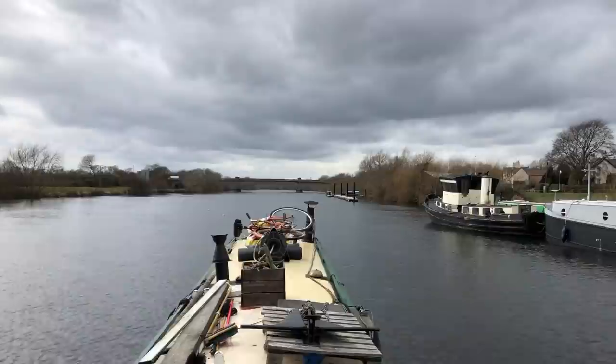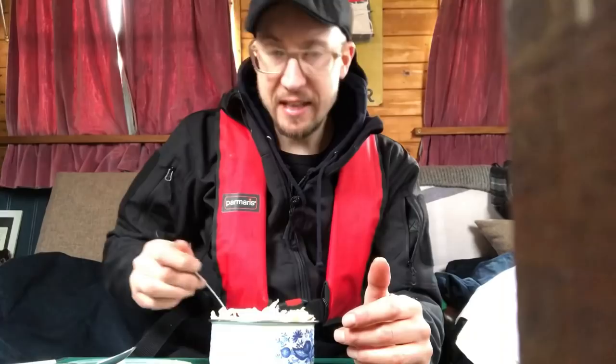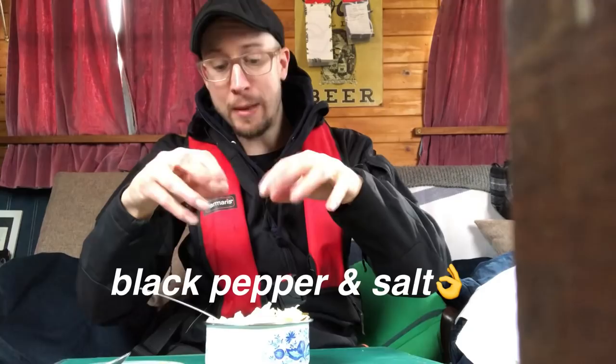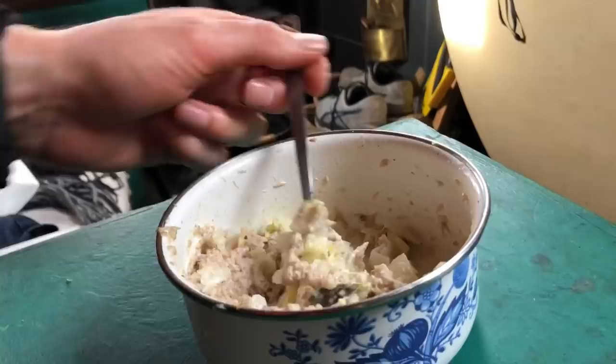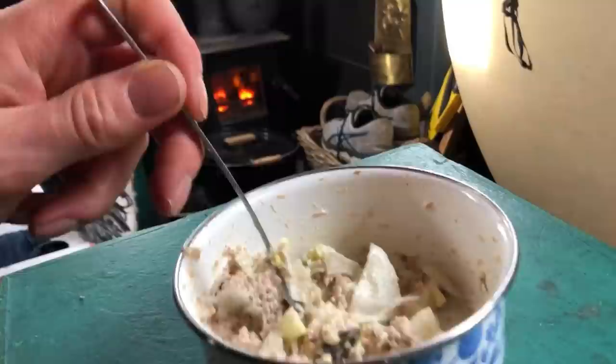And now we're coming up to Gunthorpe visitor moorings, and I'm going to stop here I think and have my lunch, which is right here. Today's lunch is last night's quinoa, mixed with tuna, mayonnaise, a little bit of black pepper and salt, and some jalapenos. Oh, and some lettuce, healthy iceberg lettuce. Now it tastes delicious, but it looks absolutely disgusting. Quinoa is supposed to give you loads of energy so you can get out there and carry on cranking. Unfortunately, that day it just put me into an instant food coma and I ended up at Gunthorpe overnight.